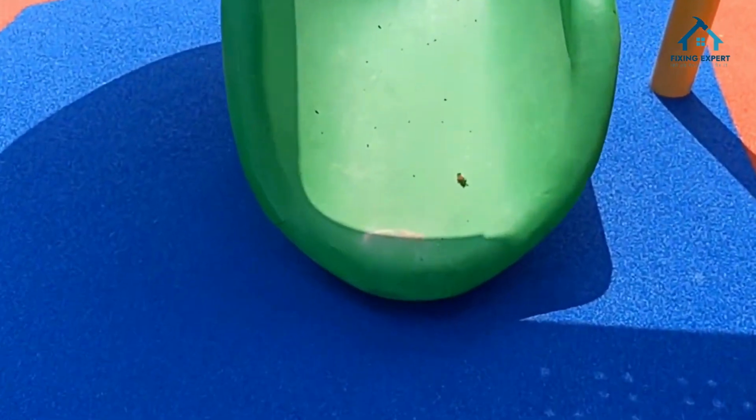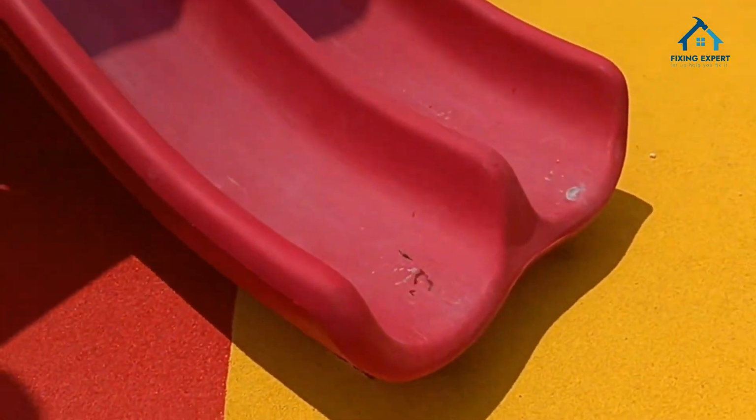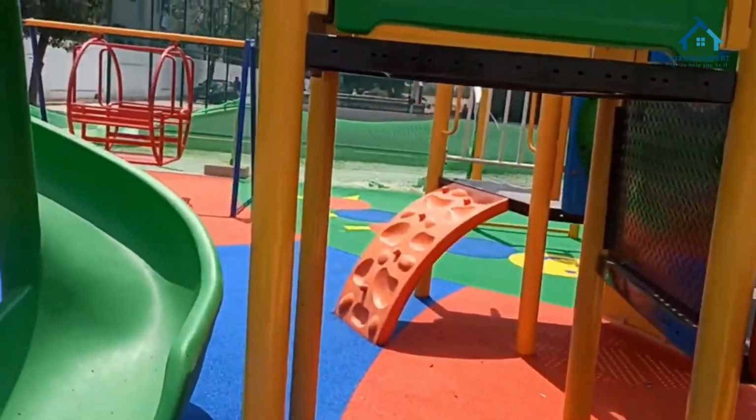Wrapping up our guide, let's go over some compelling reasons why you should consider installing EPDM flooring. Unmatched durability. EPDM's long lifespan ensures you won't need to replace it frequently. Safe and comfortable. Its non-slip and cushion surface makes it safe for kids and comfortable for all.